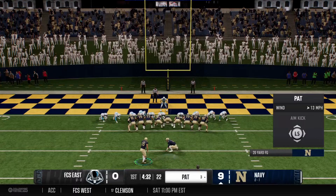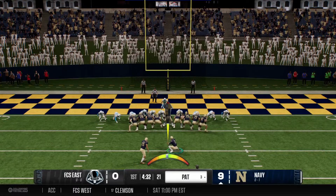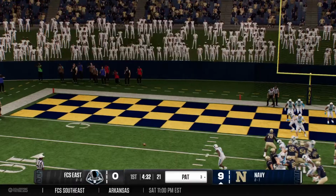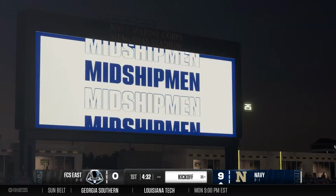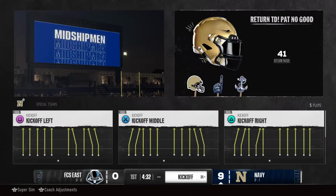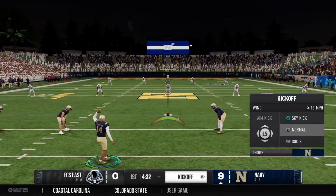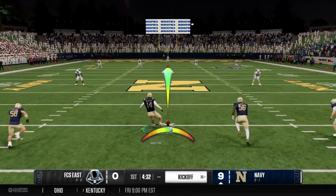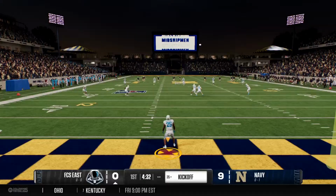He'll try to tack on one more. Oh, and it hits the left upright. No good. So his big play capability was on full display in that one as he took that punt back for the touchdown.